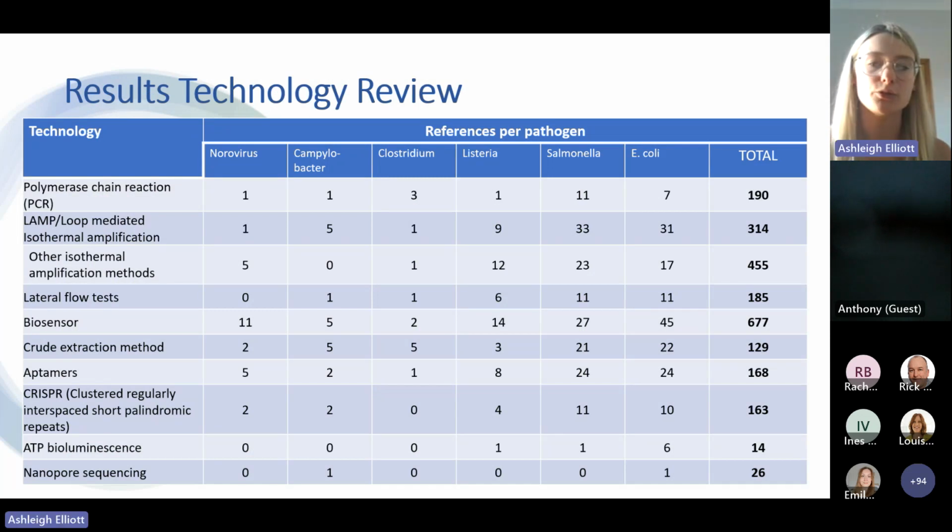So at the end of our initial screening stage, we had a table which looked something like this. This is just a small part of it, but you can see the results of the technologies we found during the literature search and then the numbers of papers in each category, to sort of give us an idea of how prevalent they were in the literature. So we then went on to evaluate each of these technologies using the full text literature according to our technology readiness level assessment.